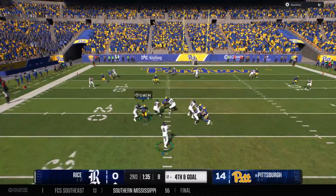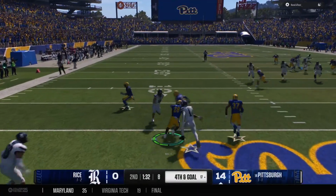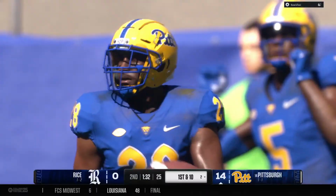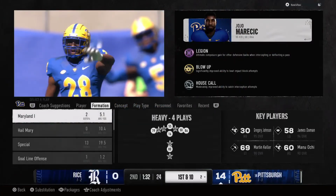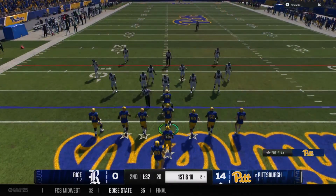Looking to throw. Going for 6. What a snag by the defense. And he's brought down, and this defense gets the ball back for its own. And it just turns out to be a missed opportunity. You get the ball in the red zone, and you turn it over.